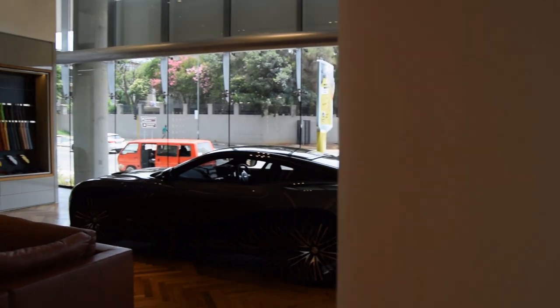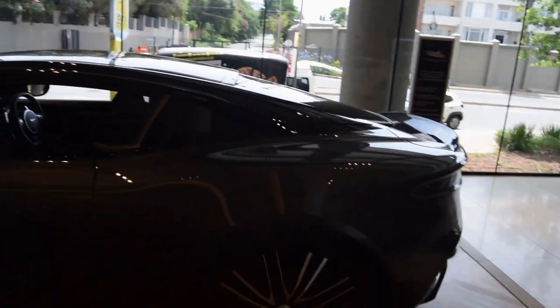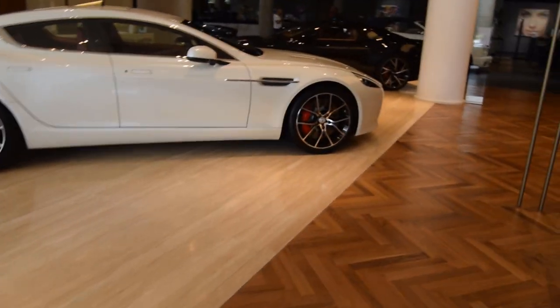Oh my goodness, there's a chrome Audi R8. Yo, that's insane. Well, I just drove past this, but it looks like a chrome crew thing happening there.